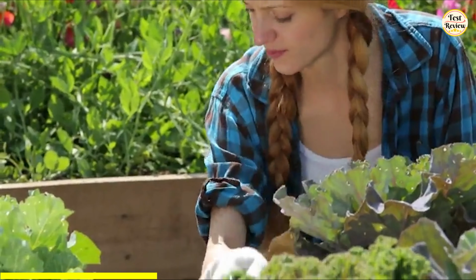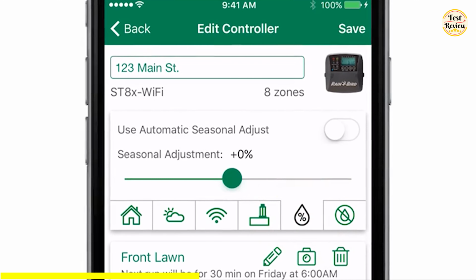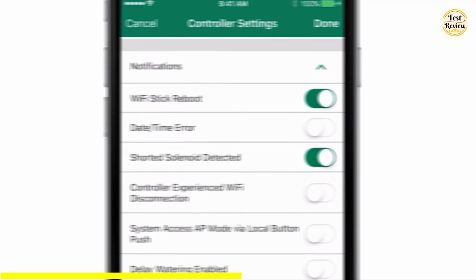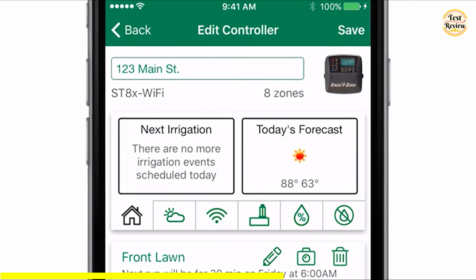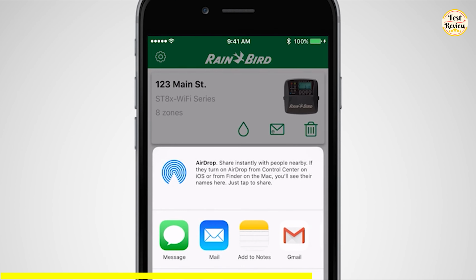Whether you're across the street or across the globe, you can manage your watering system with ease from your smartphone. The RAINPOINT app allows custom control of every watering zone, including name, frequency, start time, and run time. Its automatic seasonal adjust feature updates your schedule daily based on local weather, temperature, and humidity, automatically downloaded by zip code every night.